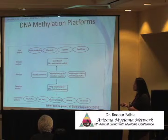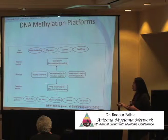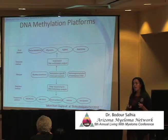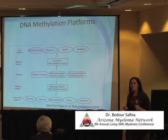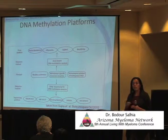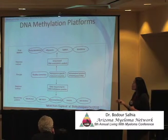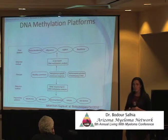And there are three types of ways you can study DNA methylation, or three basic principles. One involves bisulfite conversion, one involves chopping up the DNA with enzymes that recognize methylated sequences and other enzymes that recognize non-methylated sequences. Or you can use antibodies to immunoprecipitate or pull down methyl cytosines, or use proteins that bind to methylation to pull down the complex. And then you can apply those DNA preps to a number of array technologies and now to next generation sequencing technologies.